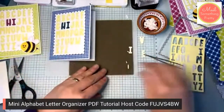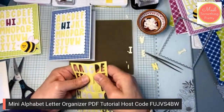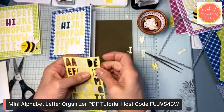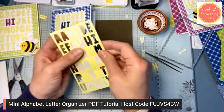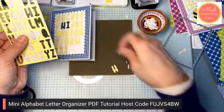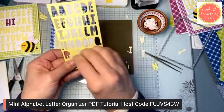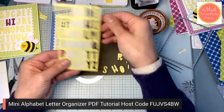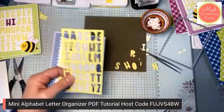So now, actually, why don't I... Some of these are sticky. I was hoping that they wouldn't be, though some of them are not sticky. So I'm just separating them. I will file away the ones that are not sticky. Stick the ones that are sticky to my pad here. I just want all the letters out. Okay. And so I will use those for something.